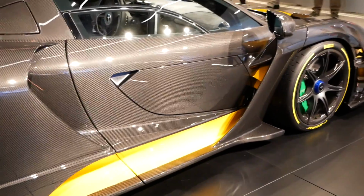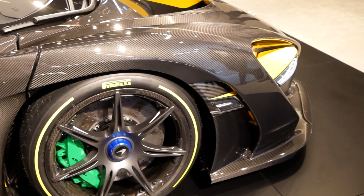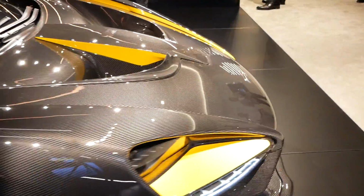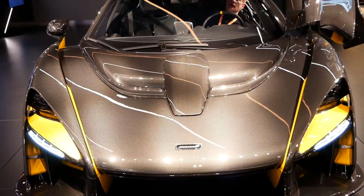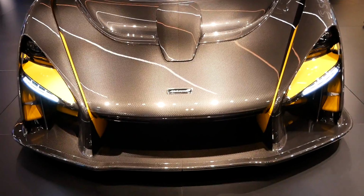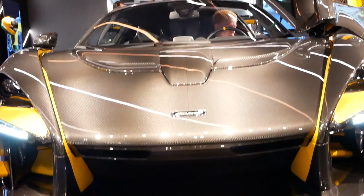There's been lots of beautiful stuff at this show, but this is the car for me. If I had £1,250,000 to spend, I think this would be very high, if not the only one, on the priority list. And it's very accessible because the doors hinge in the center of the roof, so the whole structure opens up. It's very good, very nice.